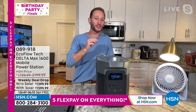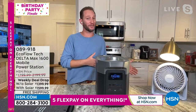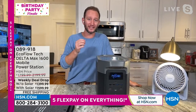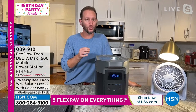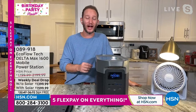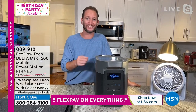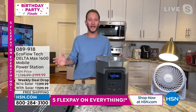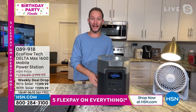Now, when you want to recharge it via the wall, or if you have a gas generator or a neighbor that's got a gas generator, this is the fastest recharge rate in the whole entire industry. So when you plug this into AC power, this is going to recharge from 0 to 80% in 65 minutes. I want you to think about how long it'll take you to power up some of those little power banks. It takes 7 hours. This can power your refrigerator, your microwave, your whole entire home, and yet only takes a little less than an hour, from 0 to 80%.